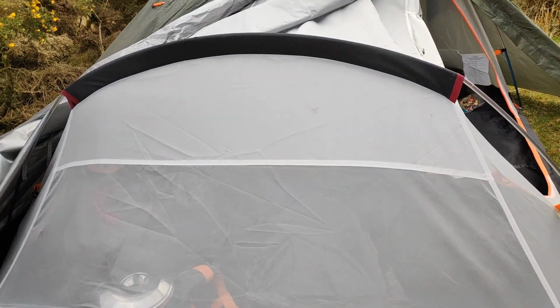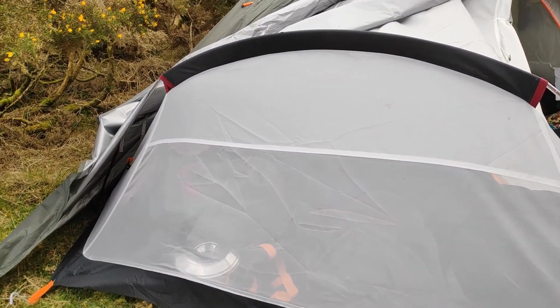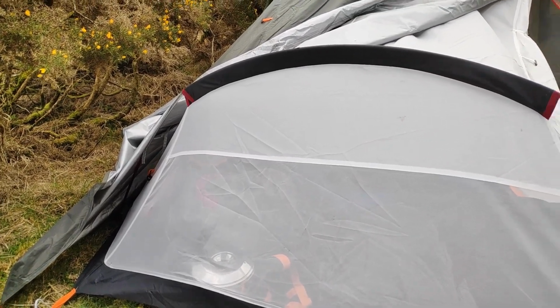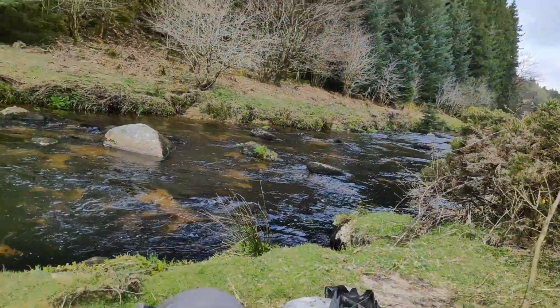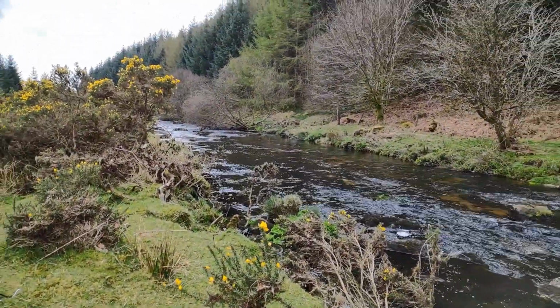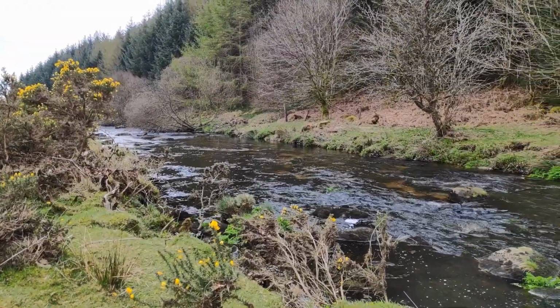The tent is almost dry. Inside feels pretty much dry now, so before the showers come back in a bit, well, they're not due to come back, but if the showers come back in a bit, I want to be packed down and ready to move on before then. In the meantime, not such a bad spot to just sit and drink a cup of coffee in the morning.